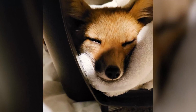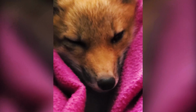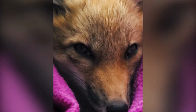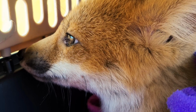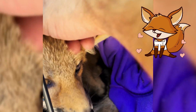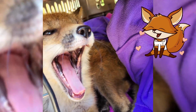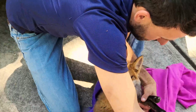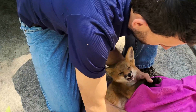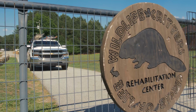The next morning, the little vixen opened her eyes. As we drove towards Atlanta, she started showing signs of improvement. Once we arrived at the rehabber, the fox came to life with her eyes wide open. There was still hope for this little one, and she was in just the right place to get care. This vixen, which is another name for a female fox, was taken to Wildlife Critters Circle of Life Rehabilitation Center in Covington, Georgia.